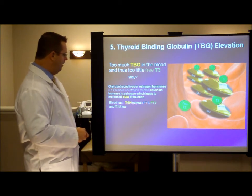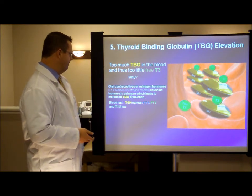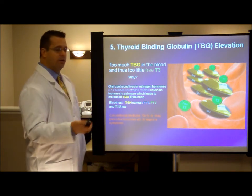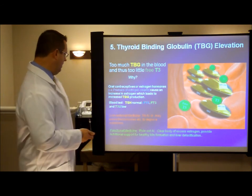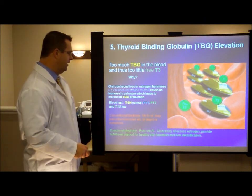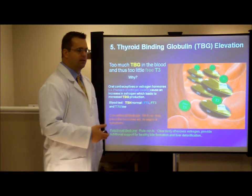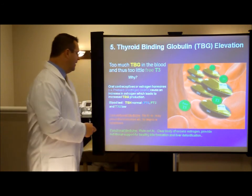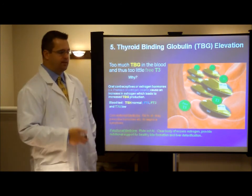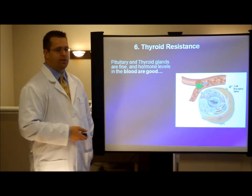On a blood test, TSH is normal, free T4 is normal. Free T3 as well as T3 uptake are low. So conventional approach, nothing because your TSH is normal, or they may give you medications because you have symptoms. From a functional approach, always got to rule out Hashimoto's or autoimmunity, and then we clear the body of excess estrogen. Provide nutritional support for healthy bile formation and liver detoxification. So hormone clearance through liver detoxification a lot of the times, and then make the changes if you're on birth control pills or if you're using estrogen creams or estrogen hormones, because if not, the problem's going to come right back.